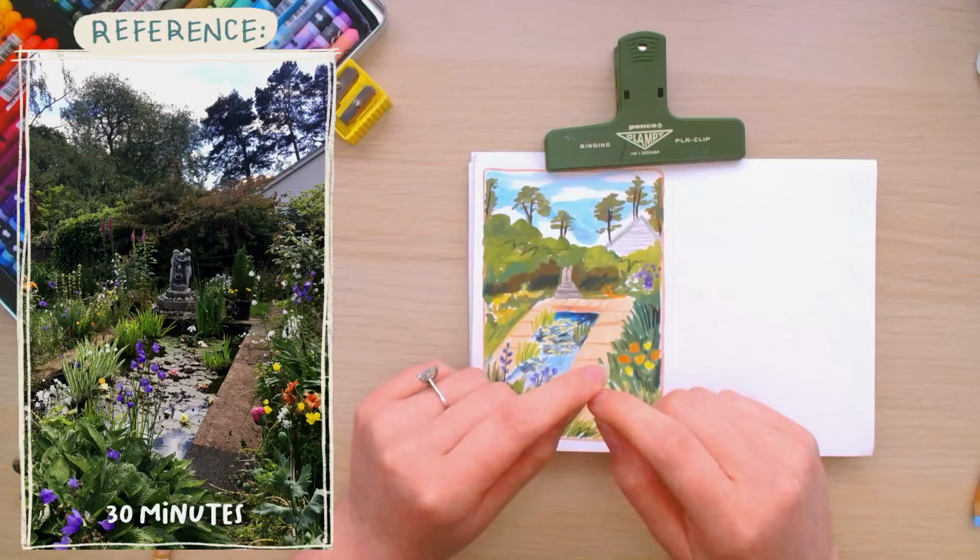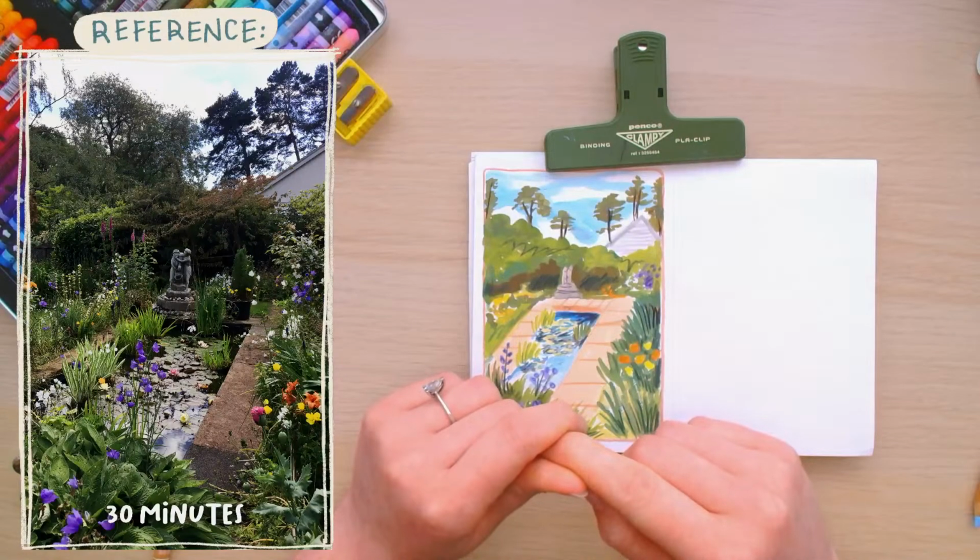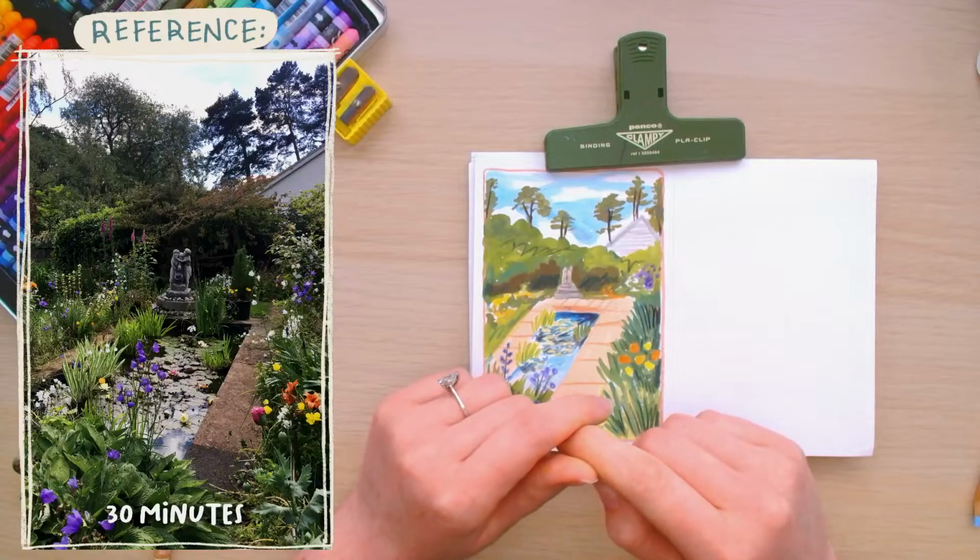Oh, hi Adrienne, just joined. The piece looks wonderful, thank you. Diane struggles with simplifying complex images. What do I suggest as the best way to get started?